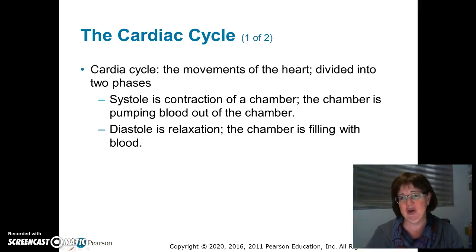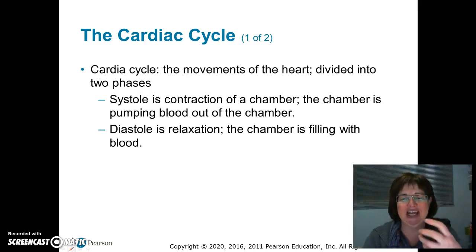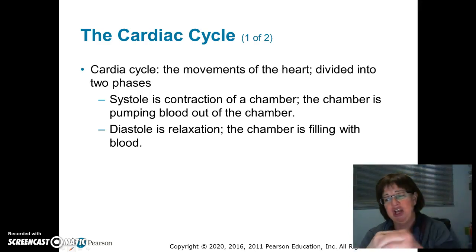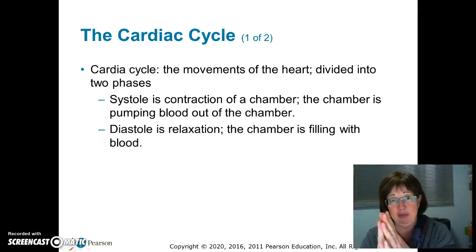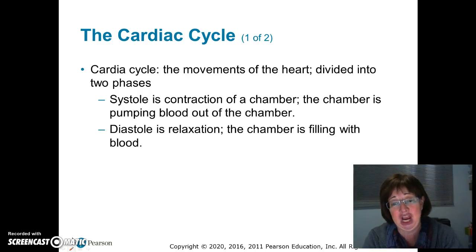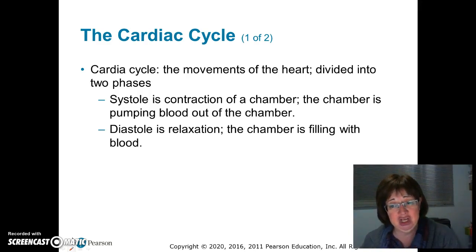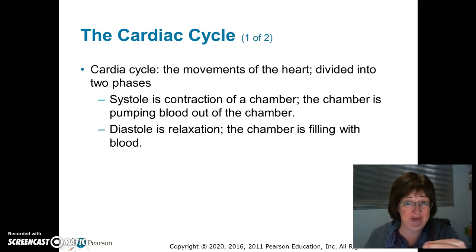So we're going to continue on with the cardiac cycle, and the cardiac cycle is the movements of the heart. Please realize everything is working together, and as one thing is emptying, the other is filling. So although we talk about it one chamber at a time, realize the top chambers are working and the bottom chambers are working, and when one set of chambers is relaxing, the other one is contracting. So as I said, systole is the contraction and diastole is the relaxation. And during contraction, the blood is pushed out, and during relaxation, the chamber is filling with blood.